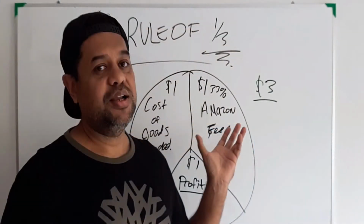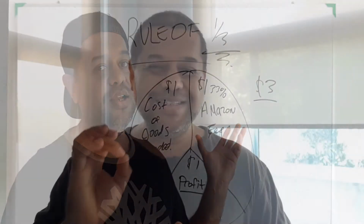So I've talked about this before. It's the rule of thirds, okay? Which is basically the easiest way to figure it out. One third is basically the cost of the goods landed. We're talking about Australia, but this can apply to the United States as well. Then you've got the Amazon fees. By the time you add all the Amazon fees, it's roughly about 30%. Amazon referral fees have gone down, but I always make sure that I cover my bases, so it's around about 30%. And then you've got the last pie, which is roughly your profit, okay, before tax.